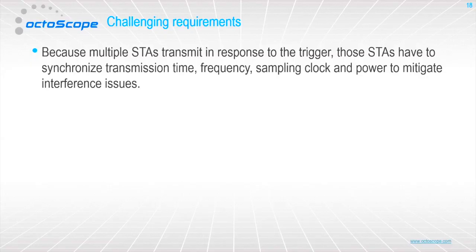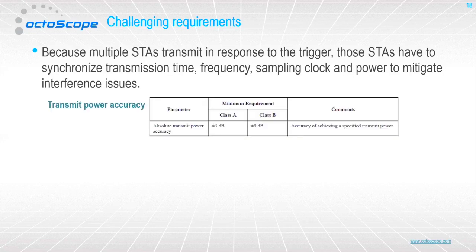Because you've got multiple stations transmitting at the same time, you have a lot of the issues that the cellular people have had to deal with for a long time. Things like making sure that you don't have close-in devices whose powers will be received at the access point at a higher level, swamping far away guys. So you have power control requirements that didn't used to exist. You've got timing issues. So these are the big three.